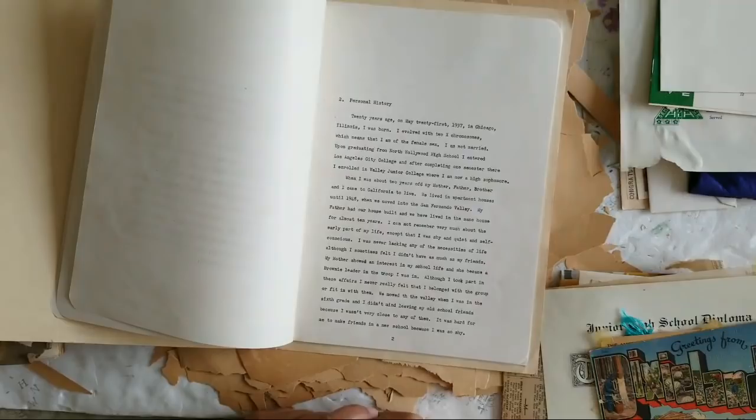Although I took part in these affairs, I never really felt that I belonged with the group or fit in with them. We moved to the Valley when I was in the sixth grade, and I didn't mind leaving my old friends because I wasn't very close to any of them. It was hard for me to make friends in a new school because I was so shy.